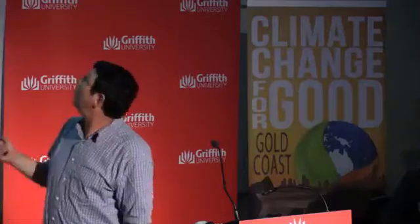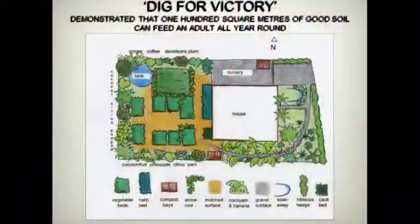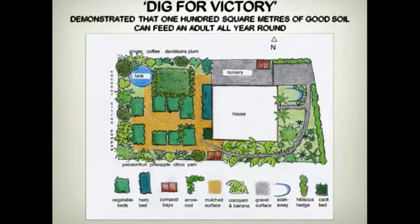Okay? Now, Dig for Victory, there's the plan of my garden. It's a very simple thing. But what I wanted to do when I moved to Brisbane was to prove what my grandparents taught me, that 100 square metres of good soil will feed a person all year round. Dead easy in Australia because you're not dealing with the miserable British climate.